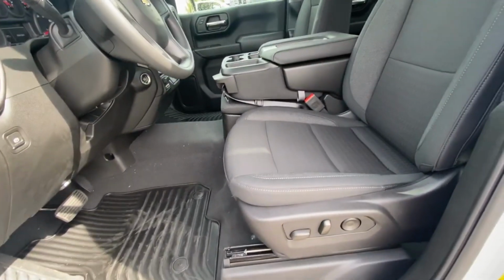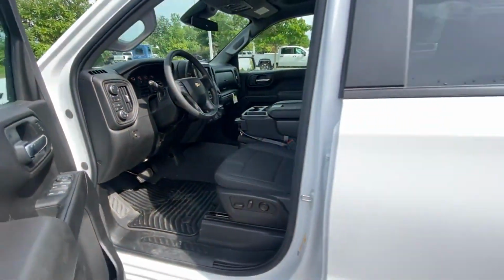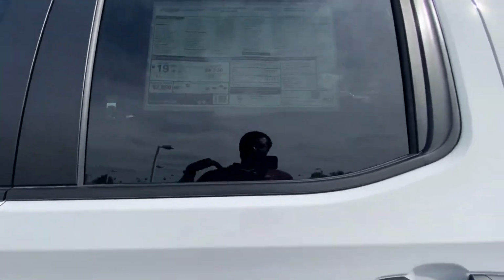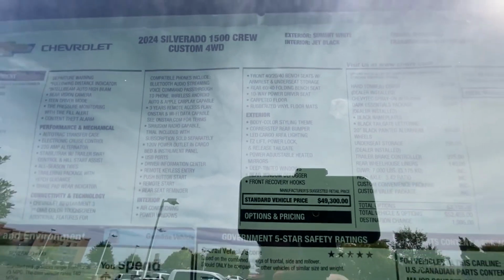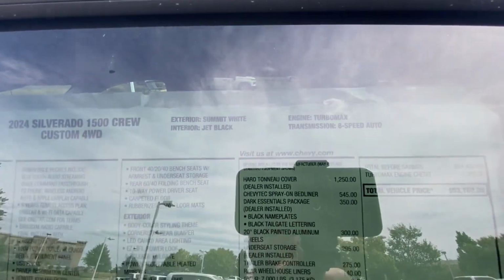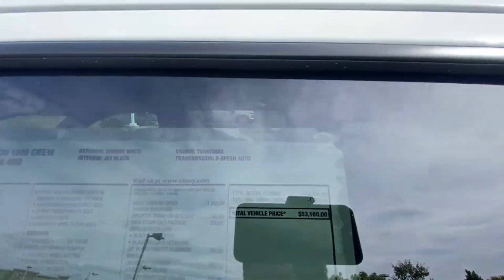And here's the power driver seat, and we have 2-way power lumbar support. But I have that seat up front adjusted for someone of my size, being 6'3" with longer legs. So we're gonna check out the space behind that seat. But first, just a quick look at the window sticker here. Big shout out to Chevrolet Buick GMC of Murfreesboro for letting me review this truck today. I'm gonna try and get you all a good angle just to go over all the options on this. And this sticker's right at $53,100.